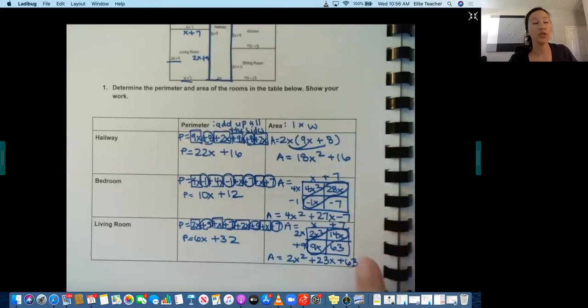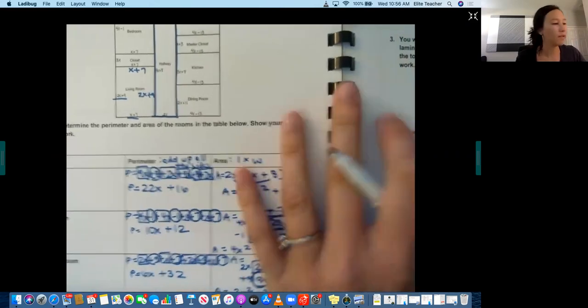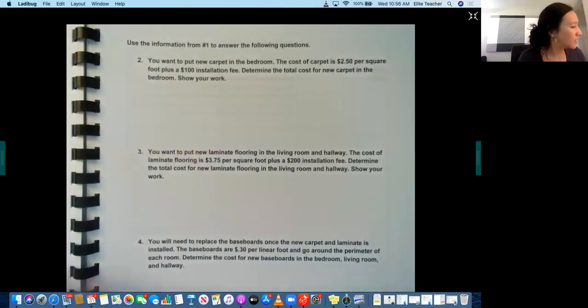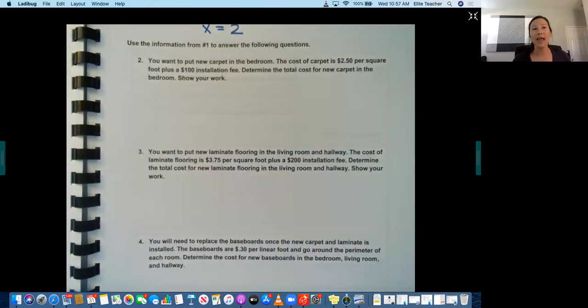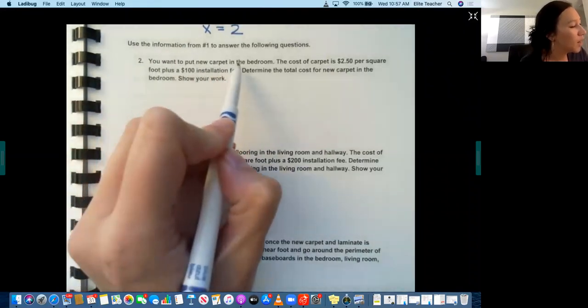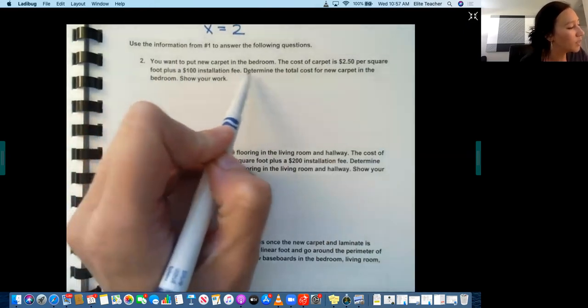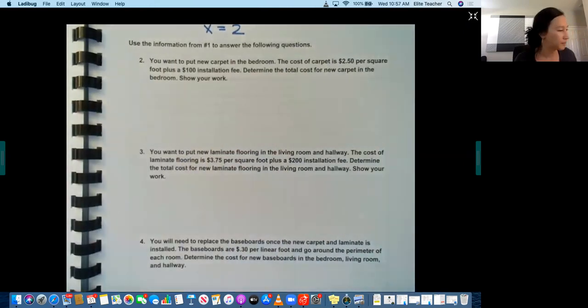Okay, and then for 2, 3, and 4, you're using the information from number 1 to determine these. However, I just noticed that a piece of information is missing. You have to know x in order to do 2, 3, and 4. So let's say x equals 2. And now if you want to put new carpet in the bedroom, the cost of carpet is $250 per square foot plus a $100 installation fee. Determine the total cost for new carpet in the bedroom.